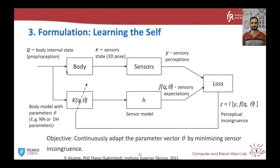So if you had to map this to a Kalman filter type setup, like you actually use later on, would the internal state be the state vector in a Kalman filter? And then the body model is the prediction model, and the sensor model is the measurement model, for example. So here we are estimating the parameters. So this is a Kalman filter for parameter estimation.